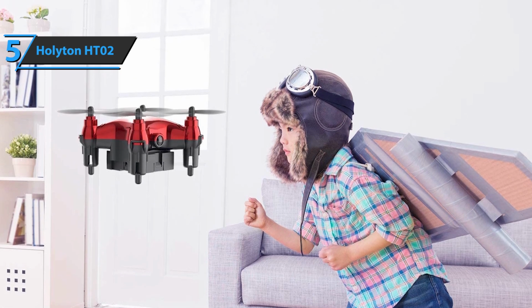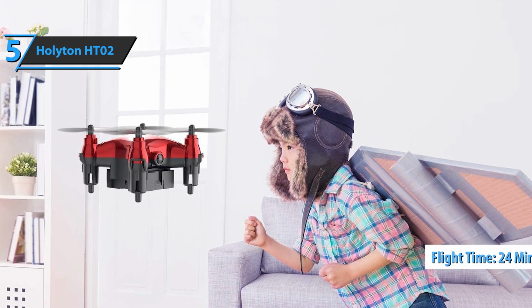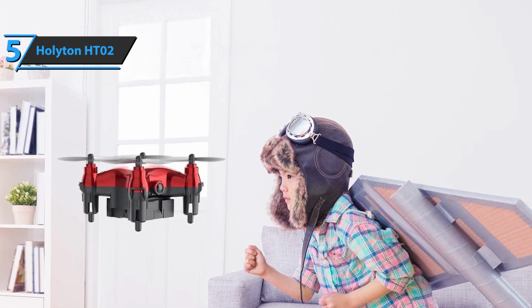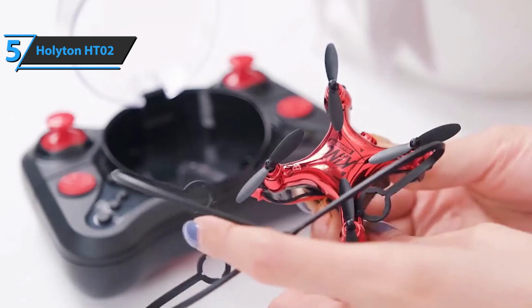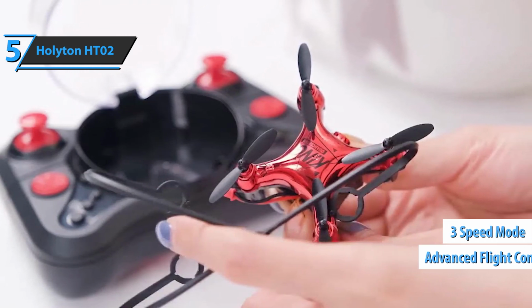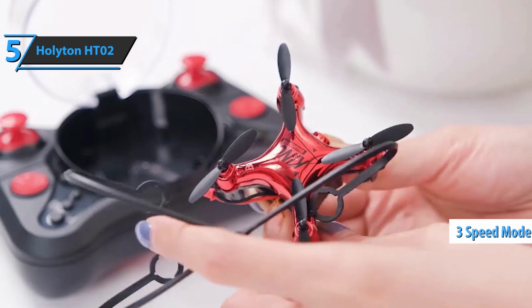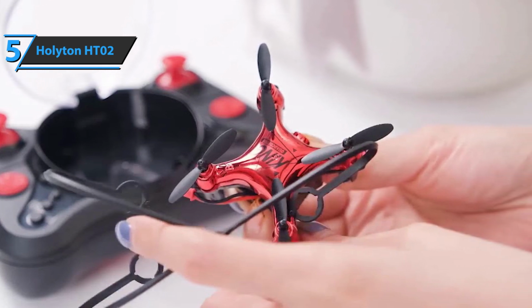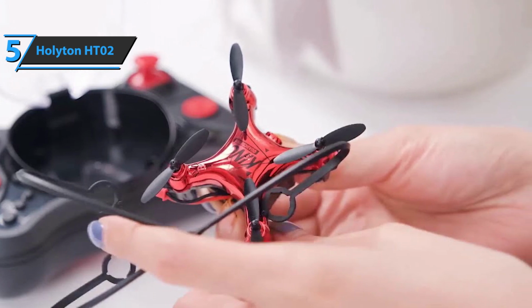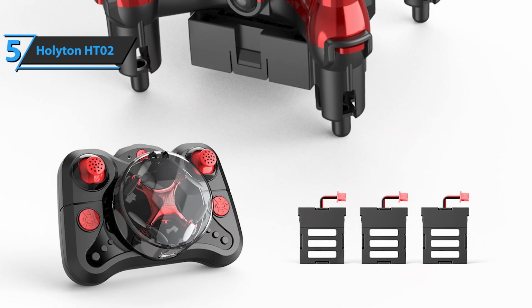The package also includes 3 batteries that'll last 24 minutes, which means more fun and enjoyment for your kids or you. Another advantage is the onboard advanced flight control system. There are also 3 different modes of speed, which make it easier for amateur pilots to practice their flying skills little by little. It should be pointed out that the Holyton HT02 is made of non-toxic plastic material, which is another advantage that it can be proud of.